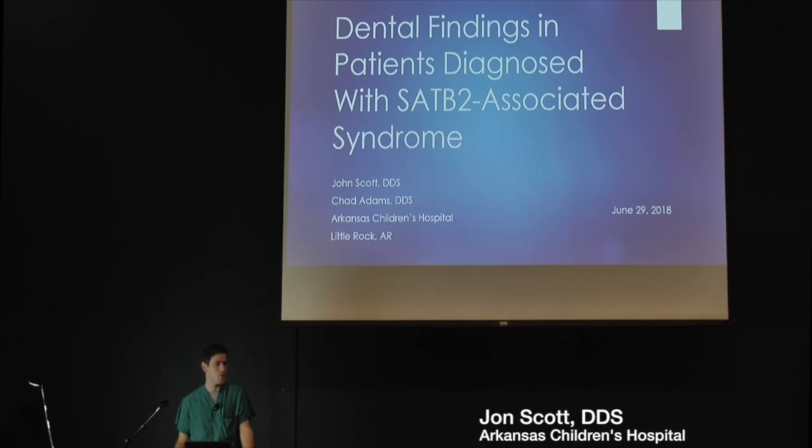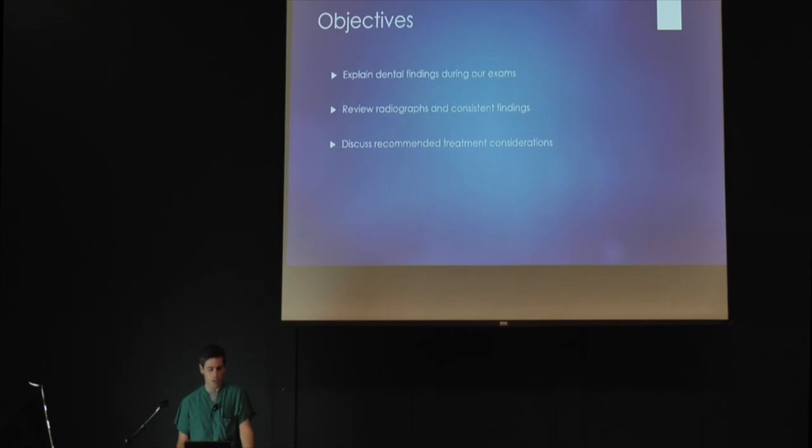What we're doing today is just presenting a little bit of the dental findings that we have. We'll start off talking about some of the findings we had during our exams, and then look at all those secret x-rays we've been taking in the back rooms and talk about some of the things that have come up with that. And then we'll talk about some possible recommended treatment considerations for some of these kids.